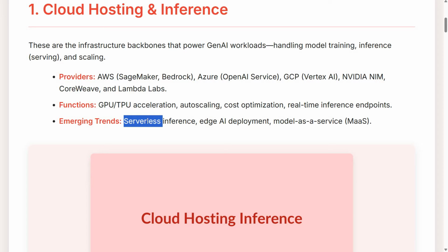So who are the big players here? Who's providing this foundational stuff? Well, you've got the usual suspects, the hyperscalers, AWS with SageMaker and Bedrock, Azure has their OpenAI service, GCP offers Vertex AI. Makes sense. But what's really interesting too is the rise of more specialized providers. Think NVIDIA NIM, CoreWeave, Lambda Labs. They're focusing specifically on that high-performance GPU compute. It just shows how critical and specialized this infrastructure layer has become.